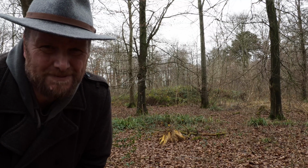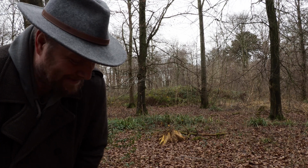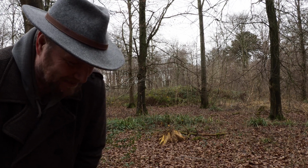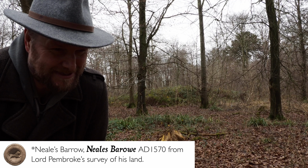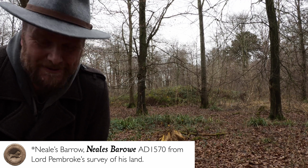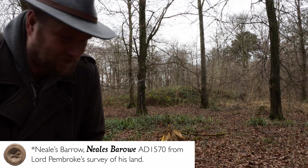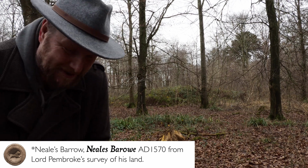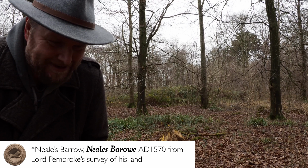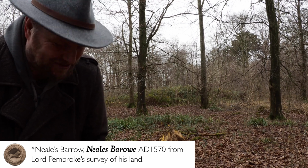You should just be able to see a mound of brambles behind me. That mound of brambles is Neat's Barrow in our quite beautiful hare warren, and it's probably, I'll explain why probably in a minute, the berg in the charter.